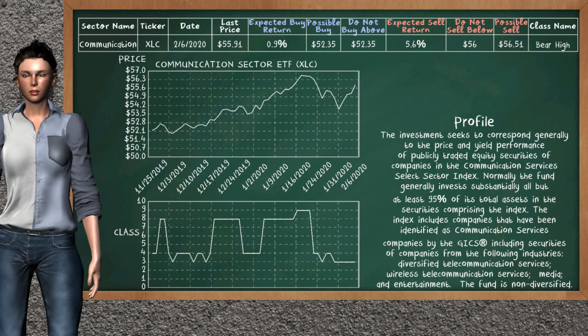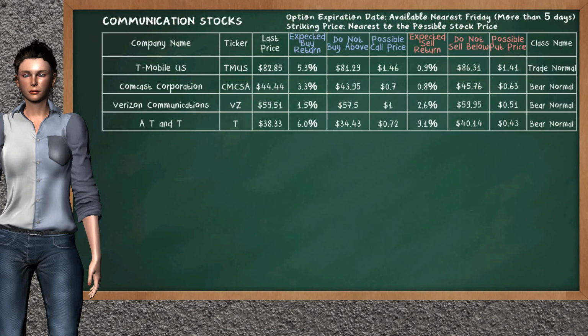Communication sector ETF belongs to the bear high class. Today, our analysis does not list it as an opportunity to buy or sell. Let's look at the stocks table of communication sector. Our analysis does not list the top opportunity to buy. Our analysis does not list the top opportunity to sell.